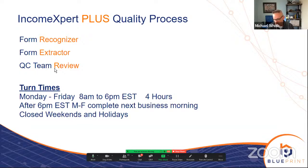Now, this QC team is located here in Michigan, where I'm at, and in California. We're available Monday through Friday, 8 a.m. to 6 p.m. Eastern Standard Time. And you can expect your income calculations back in 4 hours or less. We're averaging about 2 hours right now, but when it gets busy, sometimes it's 4. Catch us at night and the weekends, we'll get it for you the next day.